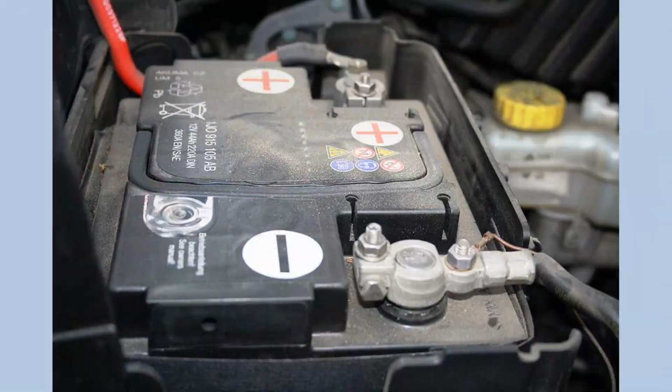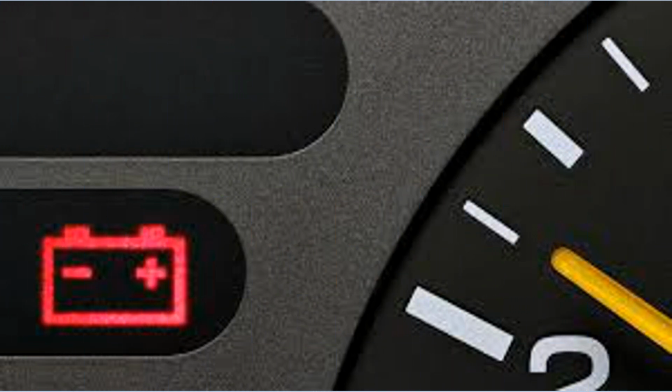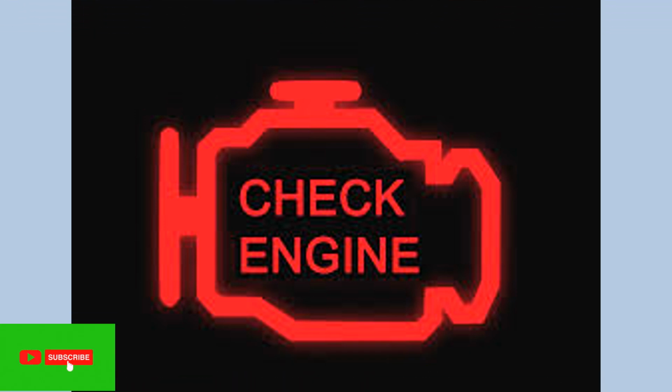Common causes of battery problems: age of the battery. Most car batteries last about 3 to 5 years. If yours is older, it might be time for a replacement. Corroded battery terminals. Corrosion on battery terminals can impede power flow. Regular cleaning can help prevent this.